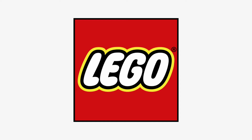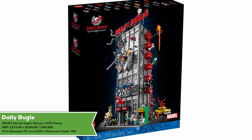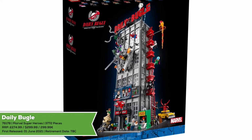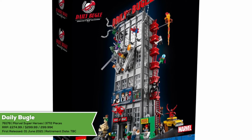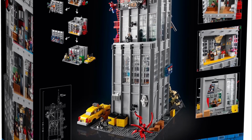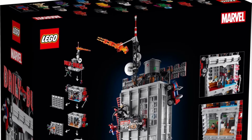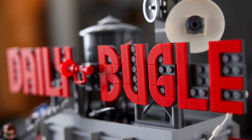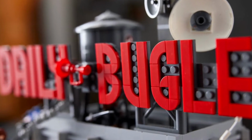And finally, taking the top spot for my best Lego set of 2021, it's the Lego Marvel Superheroes Spider-Man Daily Bugle. I mean, it's just the Daily Bugle, but that's the theme as well. Set number 76178 with 3,772 pieces and an RRP of $274.99 in the UK, $299.99 in the US, and $299.99 in Europe. This was first released on the 1st of June 2021 and is not retiring anytime soon, although it is currently out of stock.